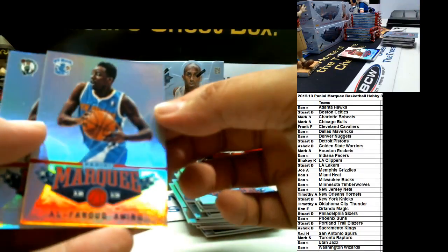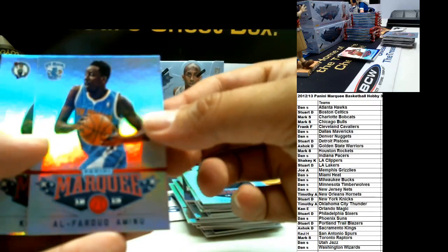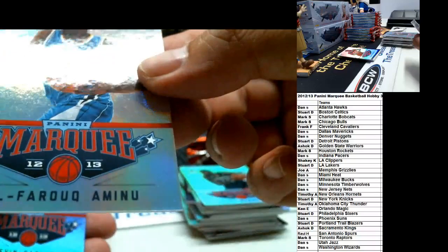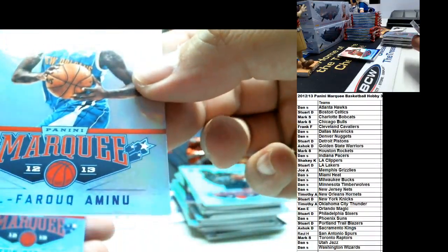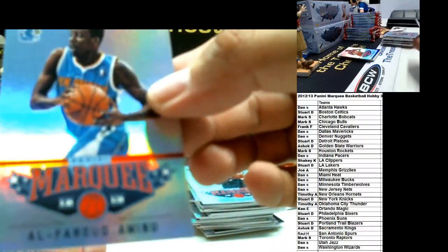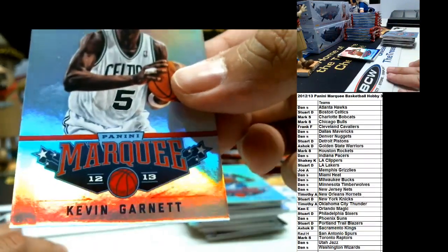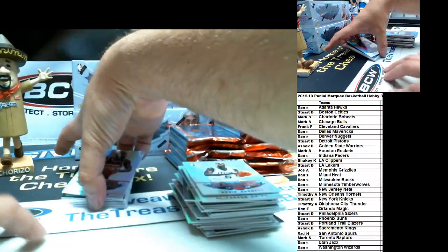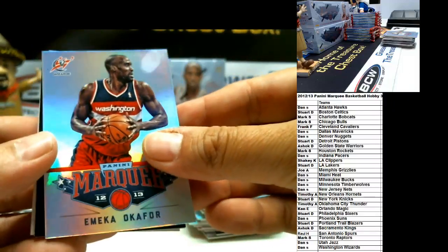This is for the Pelicans, or the Hornets, but New Orleans. And I'm not even going to begin to pronounce that name. Maybe I will. Manu? Whatever. You know who it is. And if you don't, it's all right. I don't either. Kevin Garnett. Okafor.